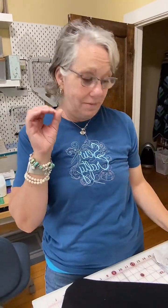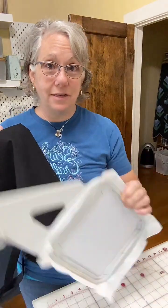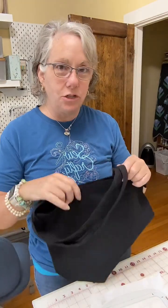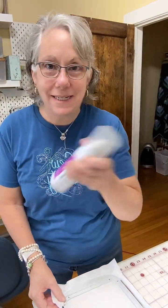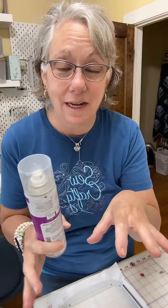But I'm gonna mark this first, find the center, and I'm going to find the center on the stabilizer that's already hooped. It's paper, so when I have it done, it'll rip right off. So when you're trying to sew something, oh, I forgot one thing. I need to make it sticky. So I'm using this basting adhesive, and that's gonna make it stick.